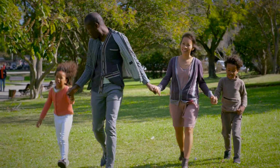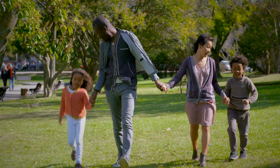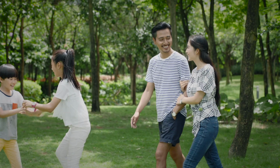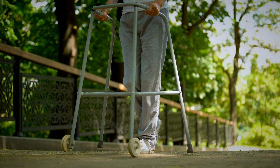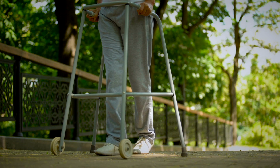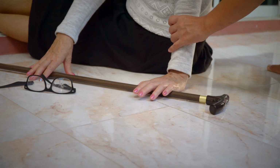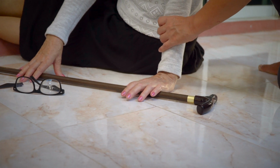Mobility matters. It's key to our independence and quality of life. Many of us take mobility for granted until we lose it. Mobility loss is a key feature of many health problems such as respiratory diseases, neurological conditions, hip fracture, and heart disease.